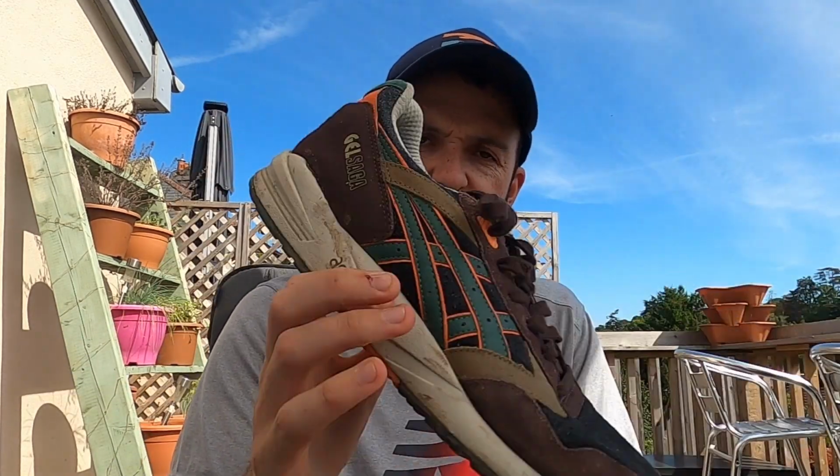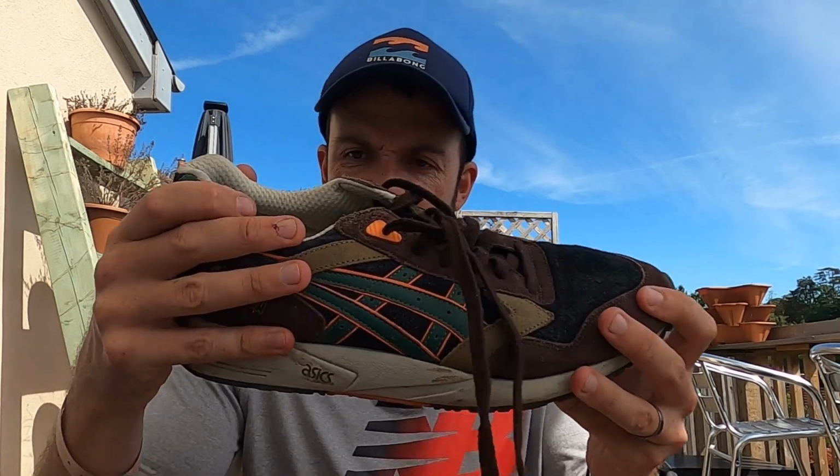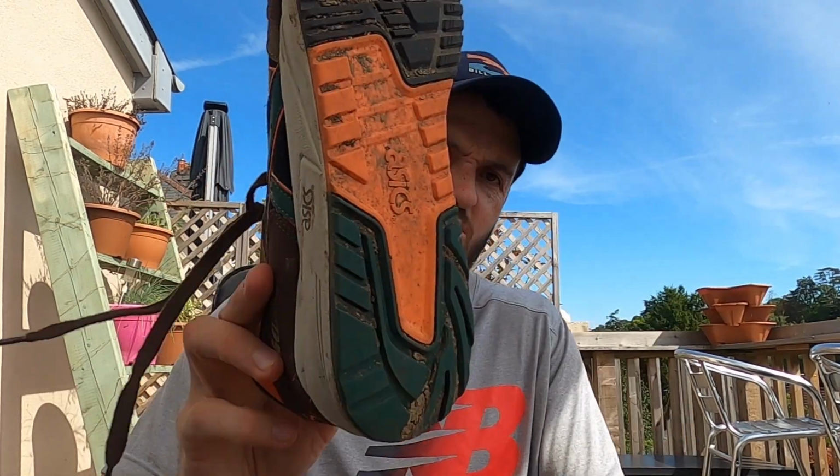Where should we go now? Let's go to these. So we've got a pair of Asics Gel Saga. Now they are missing the insoles, not a problem. I've got spare insoles upstairs. In fact, I might even have some Asics insoles upstairs, so even better. Again, size 10, lovely sort of suede material, dirty, but ultimately not too much wear there. Yeah, size 10.